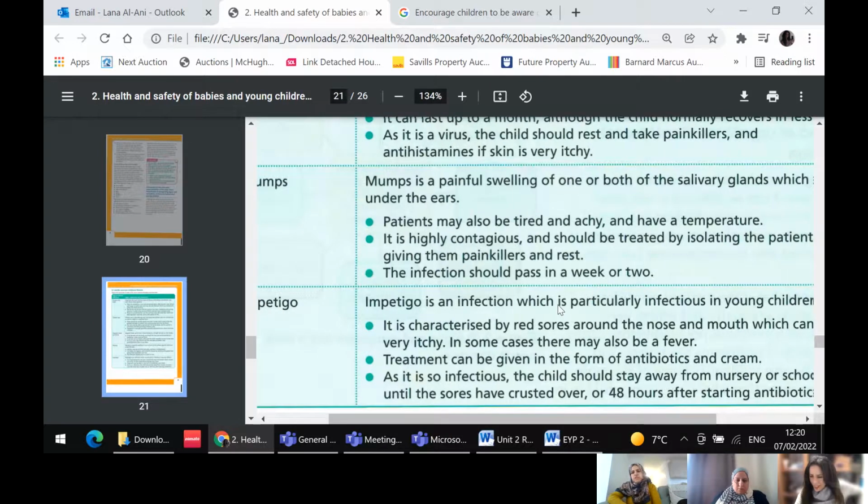Say it again. Virus. This illness is a virus. Exactly, it's a virus, and it takes a week or two in the child before he gets better.